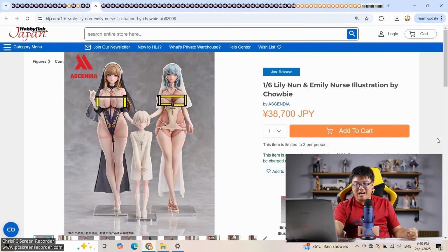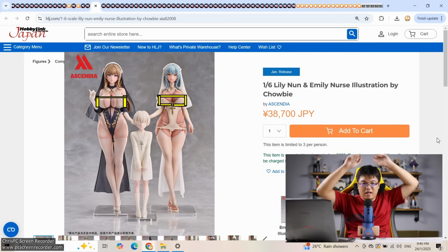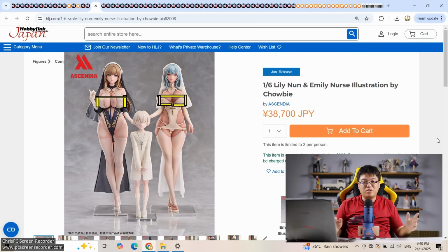And we have that charm tied up figure earlier. That was also really tempting. And then now we have this. I'm not too worried about Ascendia not being a well-known brand or being very new. Chinese brands, they are quite okay most of the time. The problem is obviously wallet, right? Money. And let's not forget that Wonder Festival winter is not too far away. It is in February, yes. And things are already looking pretty dire for my wallet even before Wonder Fest begins.